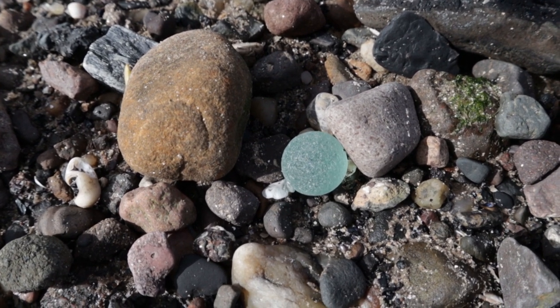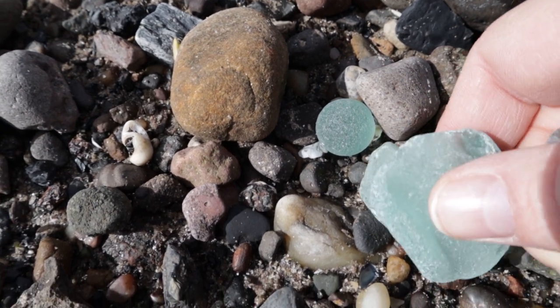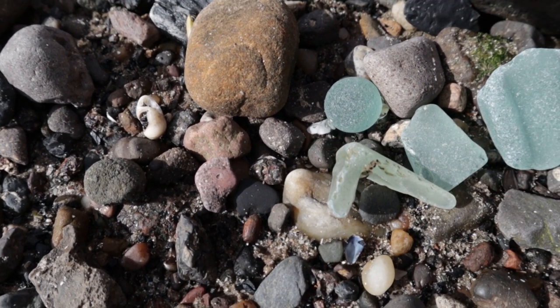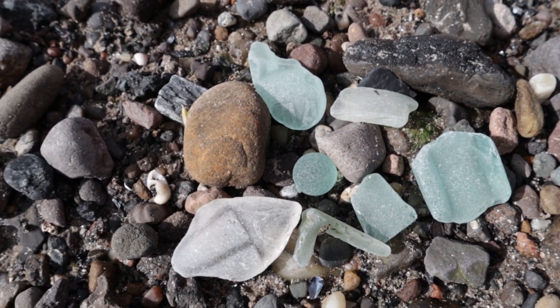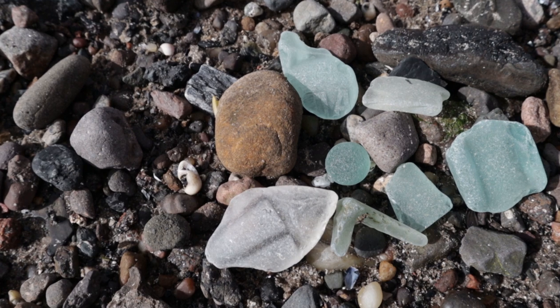That's lovely. Oh! That's very nice. I'll just arrange these other wee pieces around. Yeah, that's a fab find, isn't it? This is the cod bottle, and that's where the pinch of the neck is. You were right.